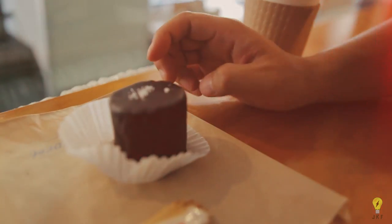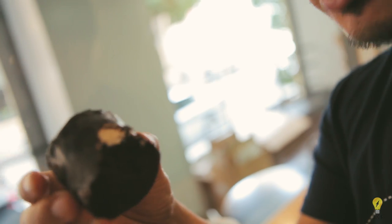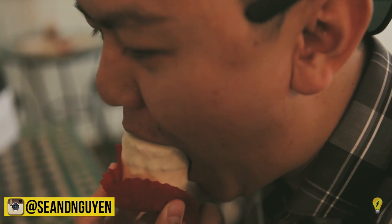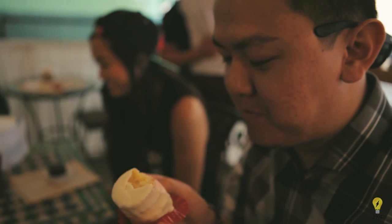Mmm. It flakes away like a pie crust. Now, I've been waiting for this one. This is called a ding-a-ling. It's a little black ding-a-ling. Mmm. It's like a brownie covered in chocolate. But I don't know what the white filling is. I love strawberries, so I got myself a strawberry pocket tart and a strawberry ding-a-ling.